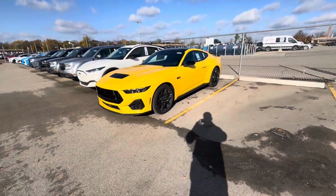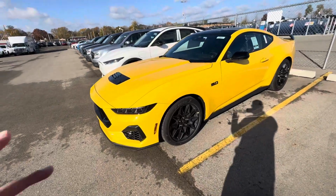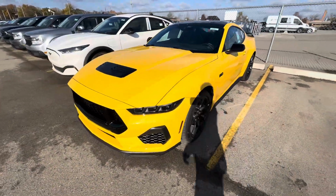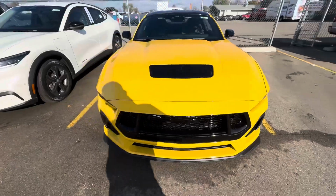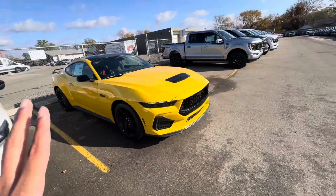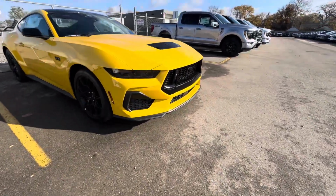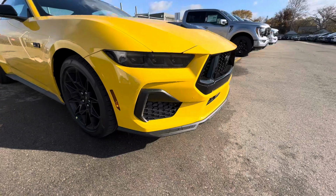So this is going to be initially my review of my 2024 Mustang GT Premium S650. So check it out. This is the car itself. Initially, the way it looks and everything, I think it looks absolutely beautiful. This is my general review. I think the front end is beautiful. It's absolutely beautiful. Like, the way the car just pops is just unreal.